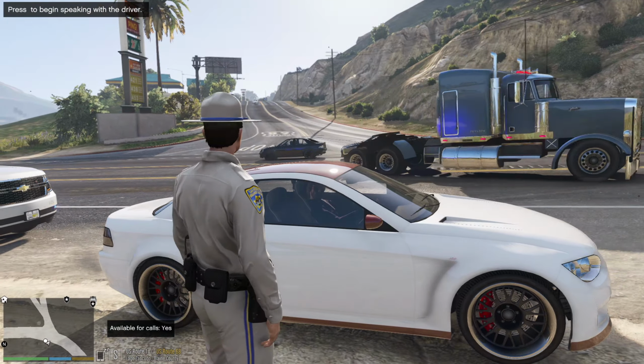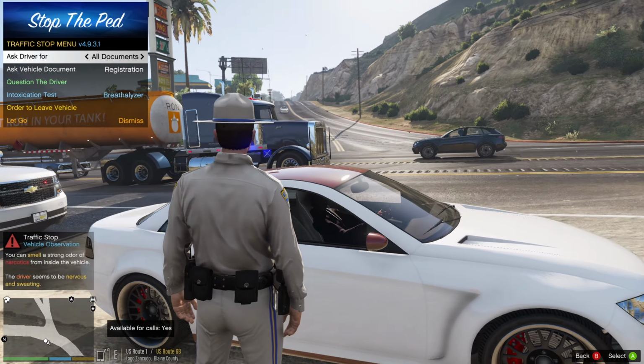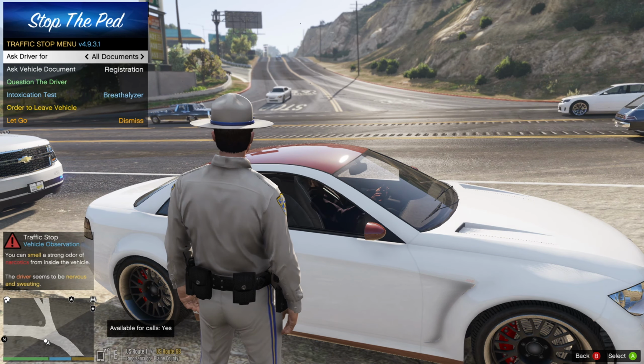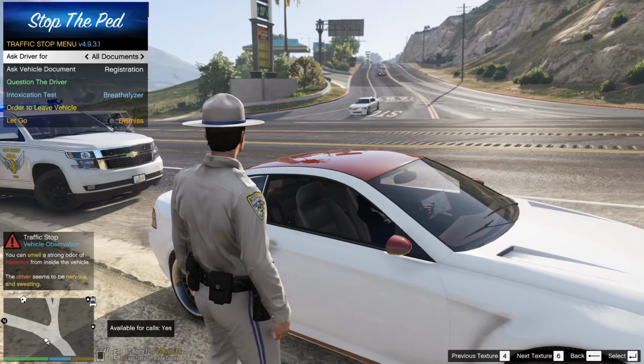What the hell happened there? Alright, evening, sir. Trooper Boyd, San Andreas Highway Patrol. Reason for the stop is your speed. I clocked you doing 71 in the 60 mile an hour zone. So I could go ahead and get your driver's license, proof of insurance, and registration. Sure. That would be great.